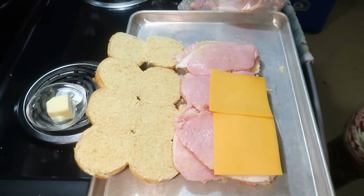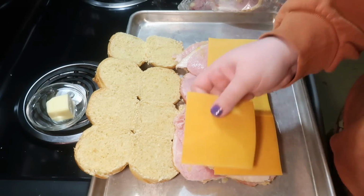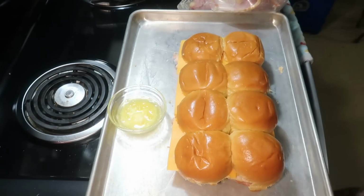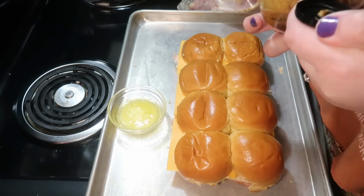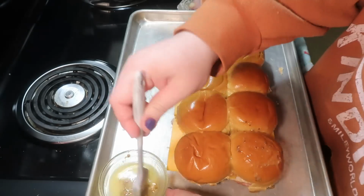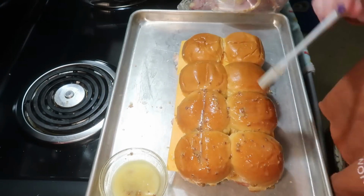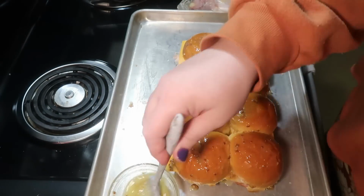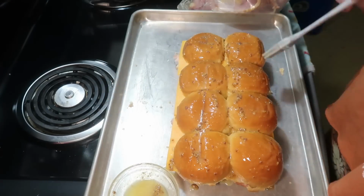Once I got my ham on there, I topped it with some cheddar cheese. You could do whatever cheese you want, but we really like the combination of some sharp cheddar and ham. And then I have melted some butter in a little dish, and to that I added some Dijon mustard or some stone ground mustard, whatever you prefer. This time I did do stone ground because I have it and it's delicious.